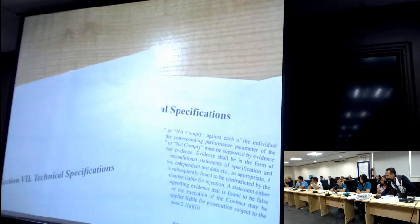Halimbawa naman walang magiging problema or wala namang mismatch. I think okay lang na. I can say the opposite.